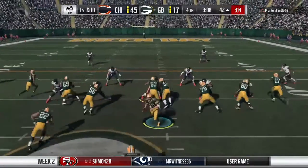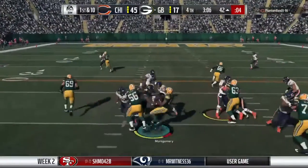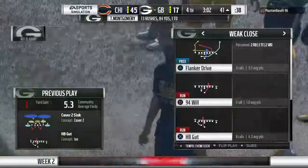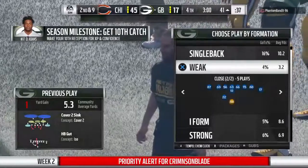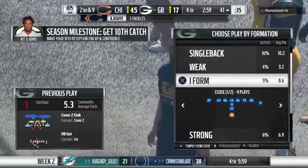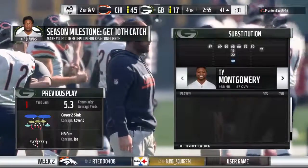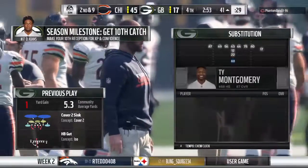Play clock winding down. Rodgers handing to Montgomery. And very little there. He might have gotten a yard. Yeah, I think he got a yard to the 41. So where'd all that running room that he had in the first half go? Because it looks like it's drying up a little bit here. Someone made some adjustments, it appears, at least on this drive.